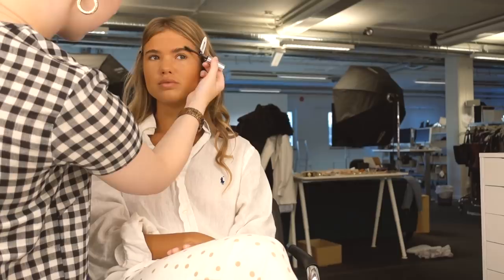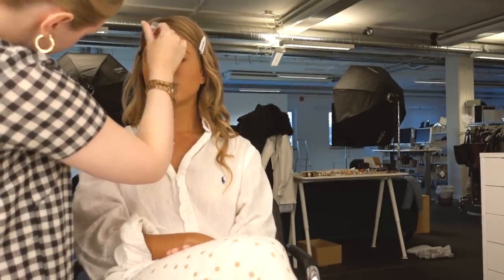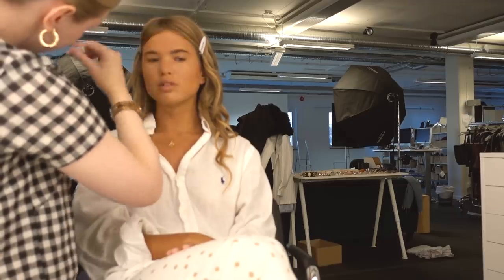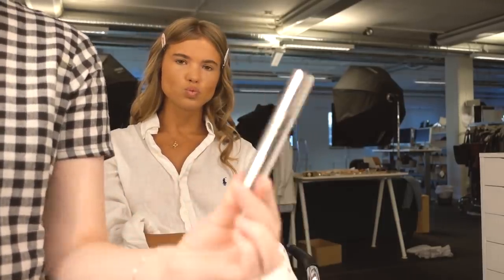Setting the brows in place with Anastasia Clear Brow Gel, best eyebrow gel for shoots like this when she takes on and off clothes 500 times a day. This is amazing. Can't recommend enough.